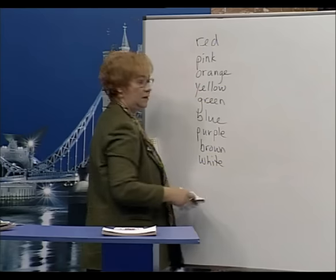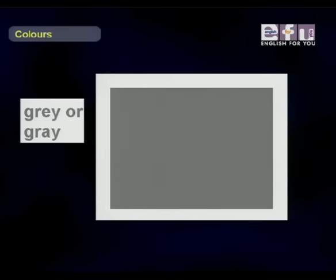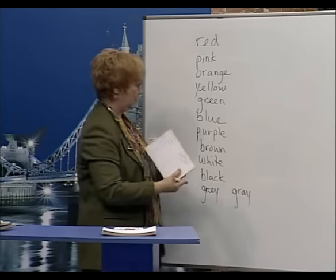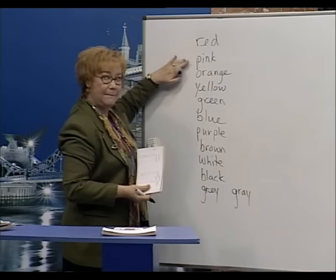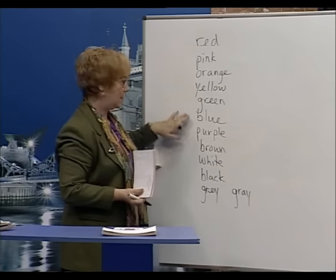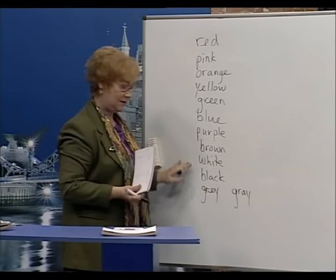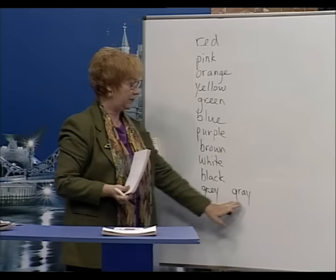Brown. White. Black. And gray. Or there's two ways, gray or gray. Okay, these are the same. So again, we have red, pink, orange, yellow, green, blue, purple, brown, white, black, and gray.